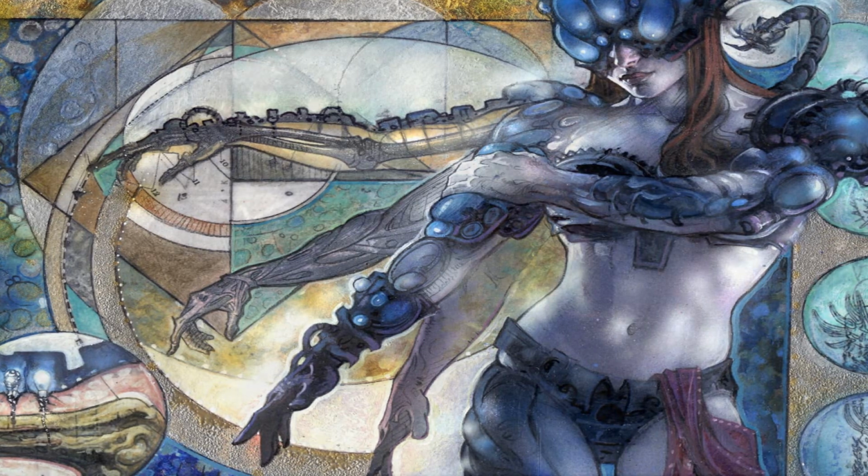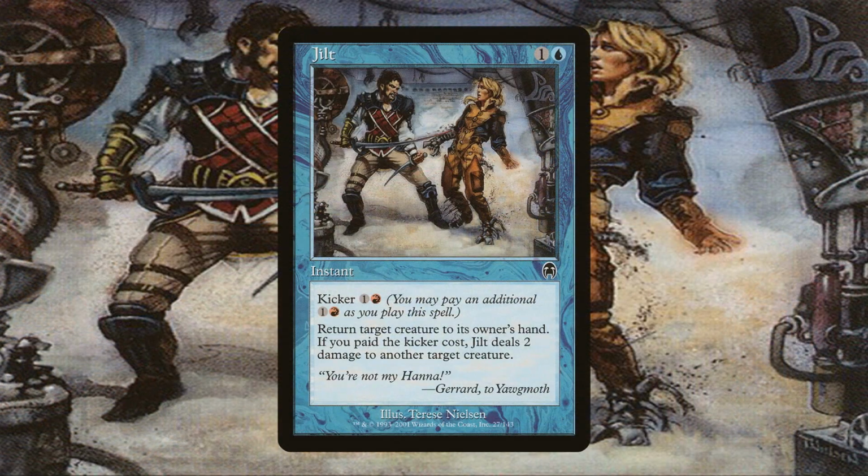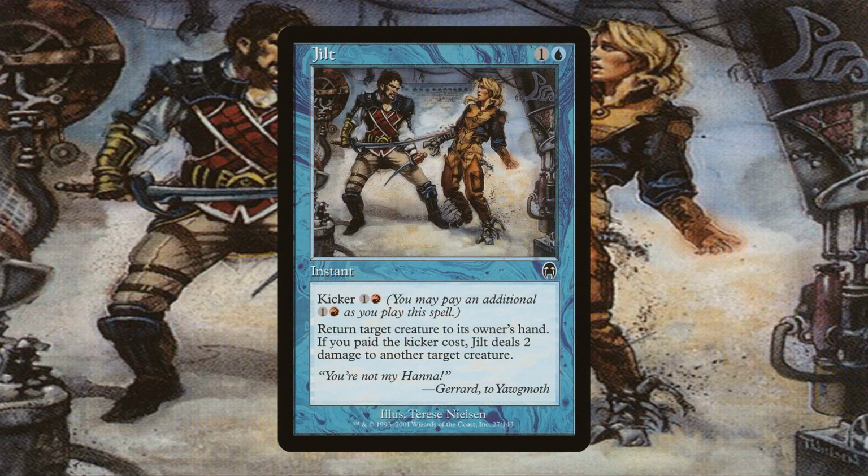Now then, at number 3 we have Jilt. A bit of background for this art.